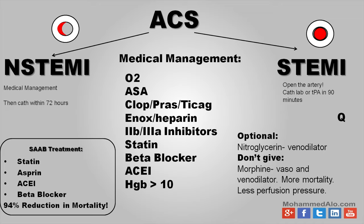Why should they be on a statin? They walk through the door, say, ouch, I have chest pain. You shove a Lipitor 80 down their throat. Why? Well, Lipitor 80 or atorvastatin 80 in the PROVE IT trial, the TIMI-22B trial, was shown to reduce mortality by another 20% in the acute setting. Within those initial 2 weeks to a month, 30-day mortality was reduced by another 20%.